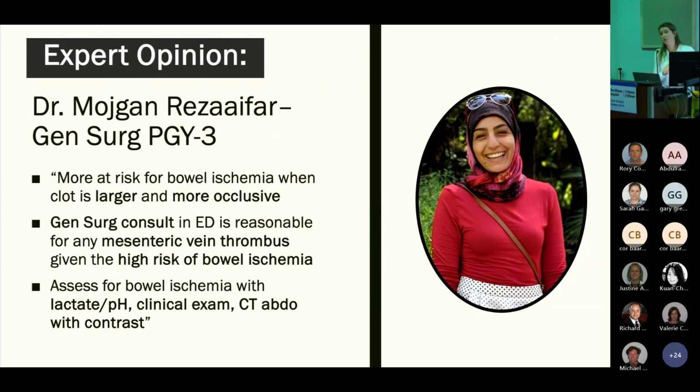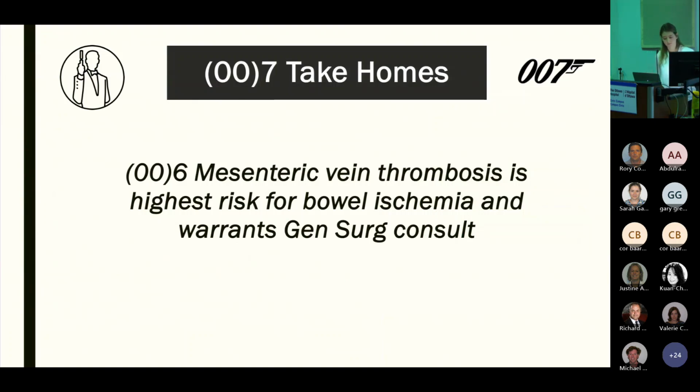She said that a general surgery consult in the emergency department is reasonable for any mesenteric vein thrombi because of that high risk of progressing to bowel ischemia. And she again recommended that for assessing for bowel ischemia, we should be doing this with a lactate, a pH, our clinical exam, and then a CT abdomen with contrast. And that's our 006 take home for today. Mesenteric vein thrombosis is highest risk for bowel ischemia, and any patient where you're finding a mesenteric vein thrombus warrants a general surgery consult in the emergency department.